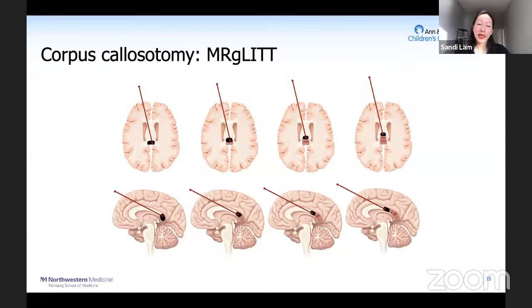MR-guided laser interstitial thermal therapy has been reported for corpus callosotomy. And this usually takes multiple lasers, because if you think about dividing the corpus callosum into a structure that you can reach in straight trajectories, this will typically be three different passes. One, getting your posterior, if this is curving down. If you're lucky and it's very flat, you can do a straight pass from the back. But then you have to think about how you get your genu as well.